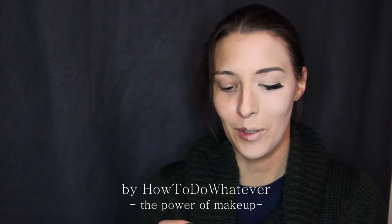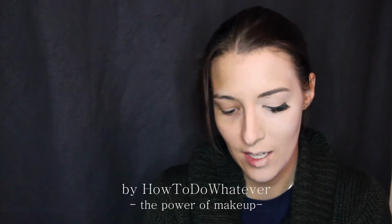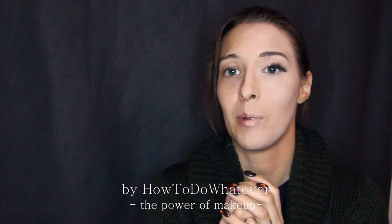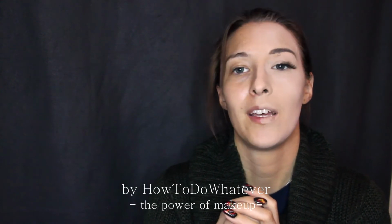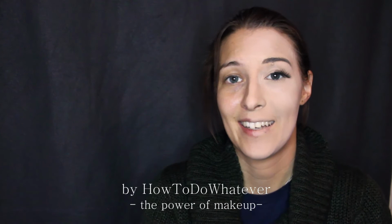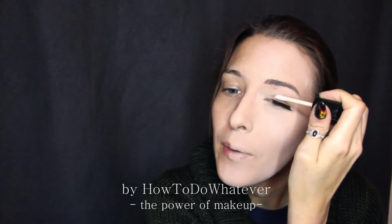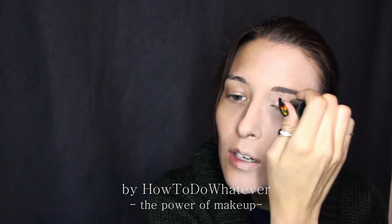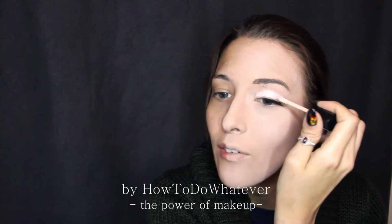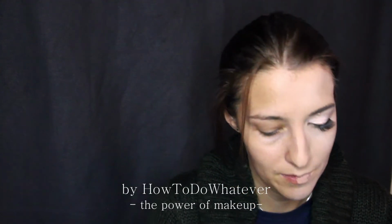So I'm going to use this primer I just got yesterday. I've never used primer myself, so yeah, challenging. So I'm just gonna go in with it, I believe. Just putting it on my lid, kind of covering all my lid, I believe. It's bright.